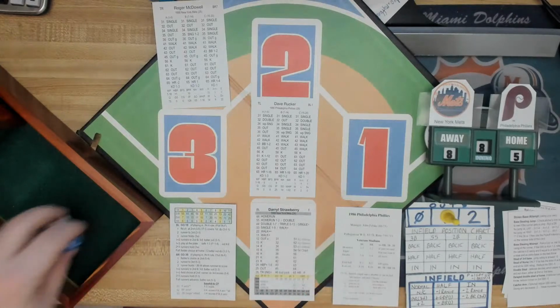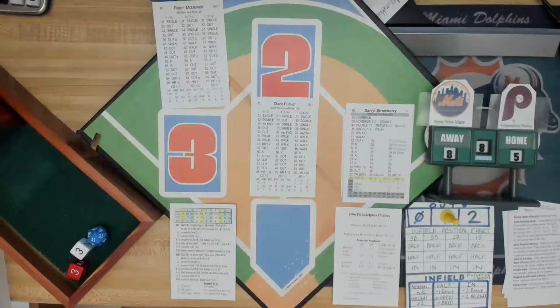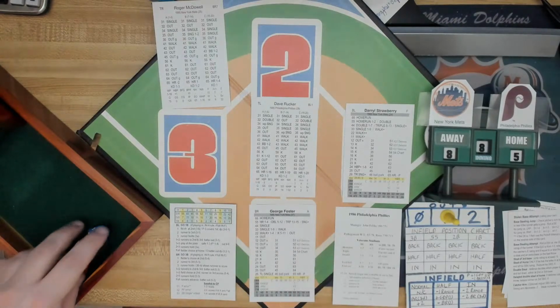Here's Strawberry. 33, Strawberry gets a walk, and he has a chance to steal. Stealing rate is a 14. Ahead by 3 runs, nah, I'll keep him at first. I'll call the steal off, and I'll let George Foster hit.